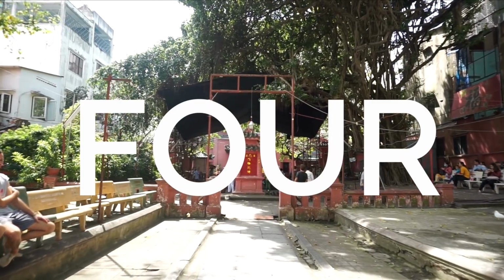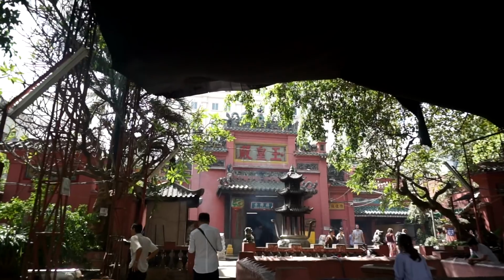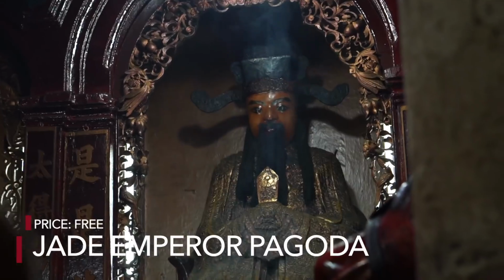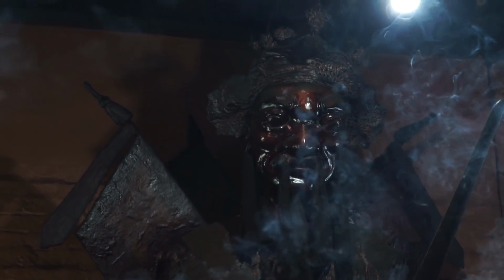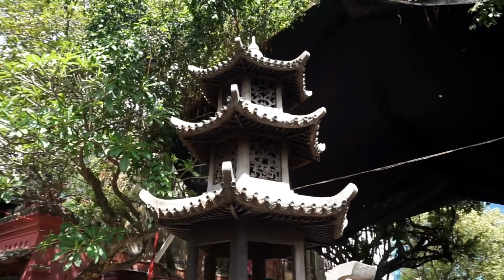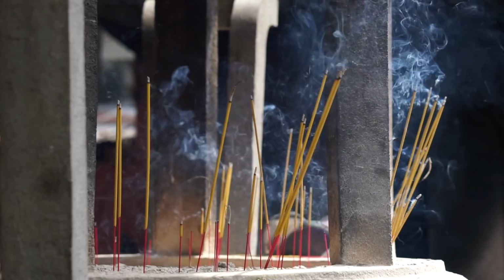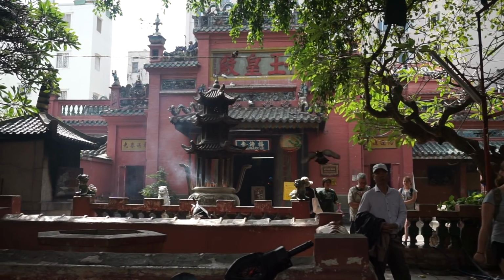Number 4. Well, what's a better way to experience the deeper part of Saigon? That is the Jade Temple. It's dedicated to the supreme goddess who is the gatekeeper of heaven. Well, that's what the local told me. This place is really breathtaking from the outside, with a lot of incense sticks filling the yard with smoke.